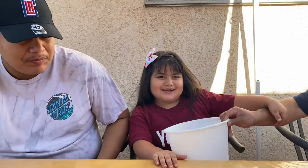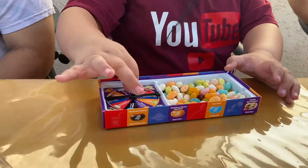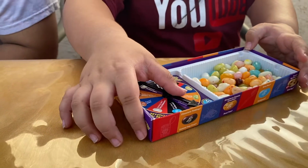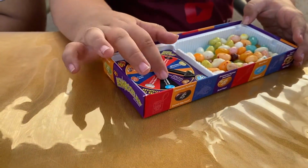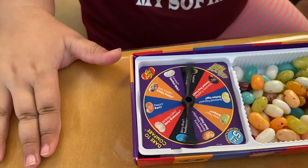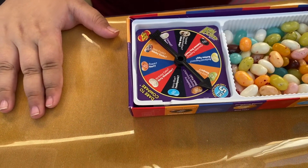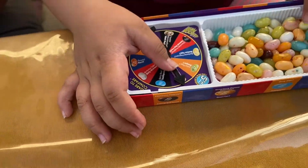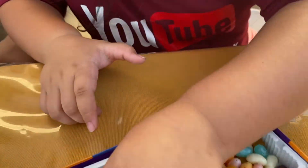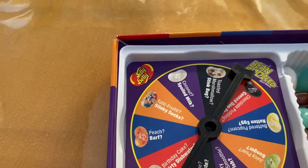I spin it. No, I got pear. Sure you did. Okay, it's my turn. This is too funny. Yeah, it's pear. Again? No, do it again. And land it in the middle. Go ahead and spin it. No, it's right here. Spin it one more time, but don't spin it so hard. Oh, there you go. Let's see. What is it? It's this one. It's stinky socks.